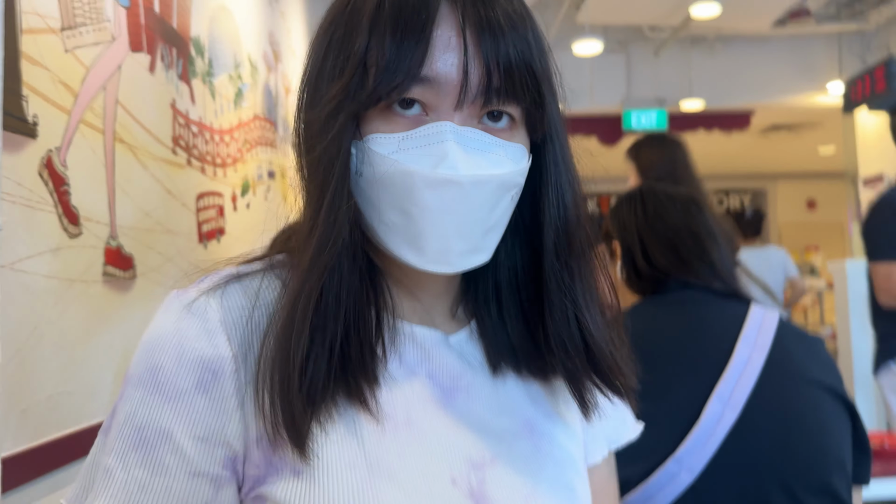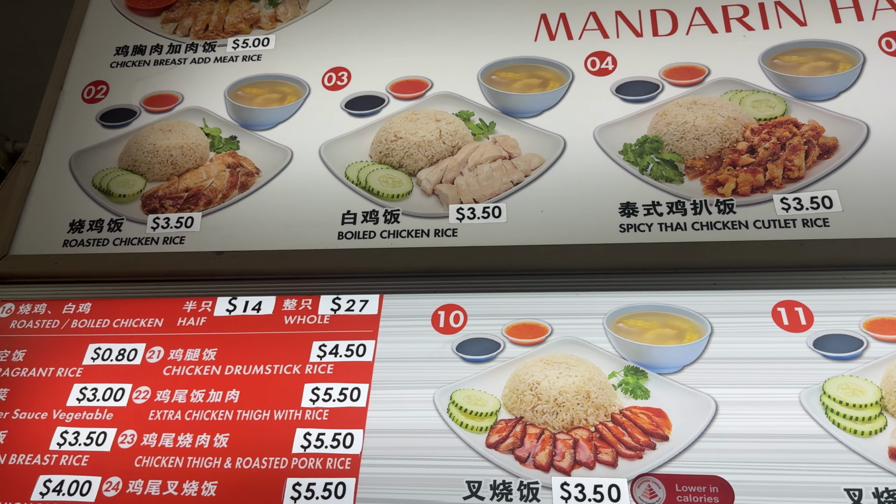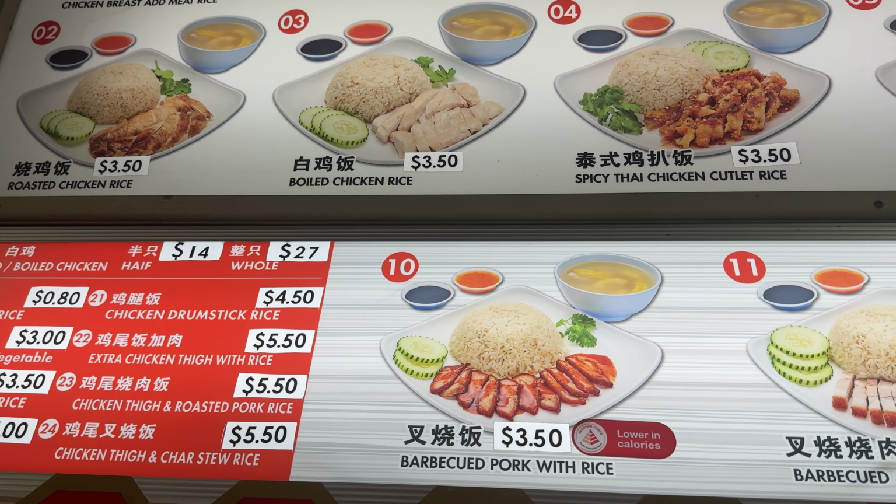Subway is half cooked egg, right? It's like only $3.50, which is really cheap for hawker center price.